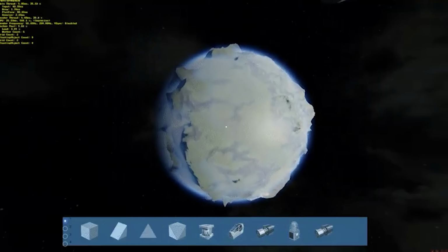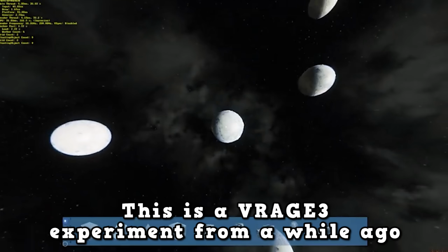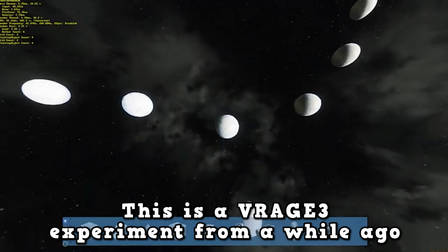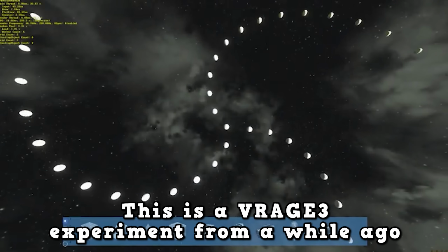They mentioned briefly that they have plans to include orbital mechanics in V-Rage 3, so this would be a planet orbiting a sun potentially, and then maybe having a moon orbiting around it. But they did mention that this isn't something that's confirmed to be coming, but this is something they definitely want to look into.